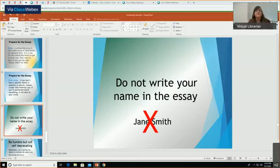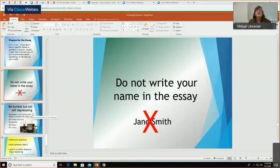Very important. Do not write your name in the essay. This is anonymous. Therefore, don't write your name in the essay. Unless you're used to talking about yourself in third person, you shouldn't have to write your name in the essay. But don't put it anywhere, no running heading, no title page with your name on it. This is going to be anonymous when they're looking at these essays.